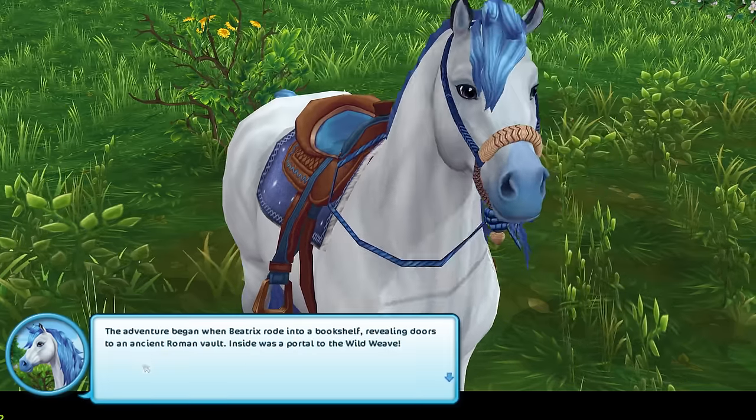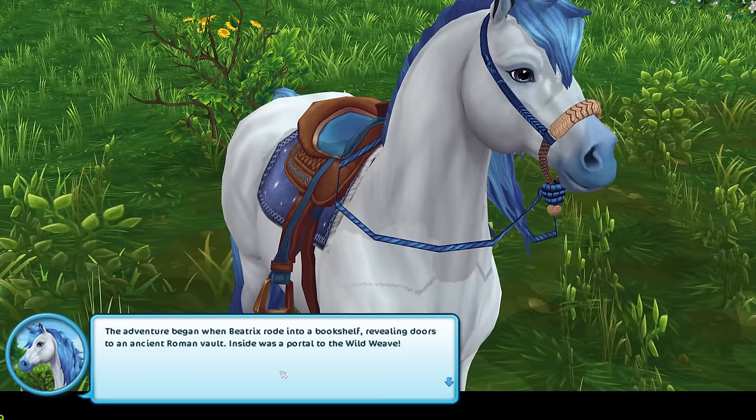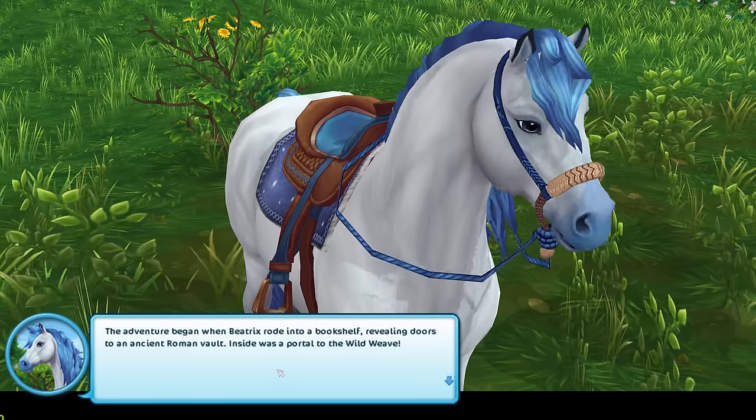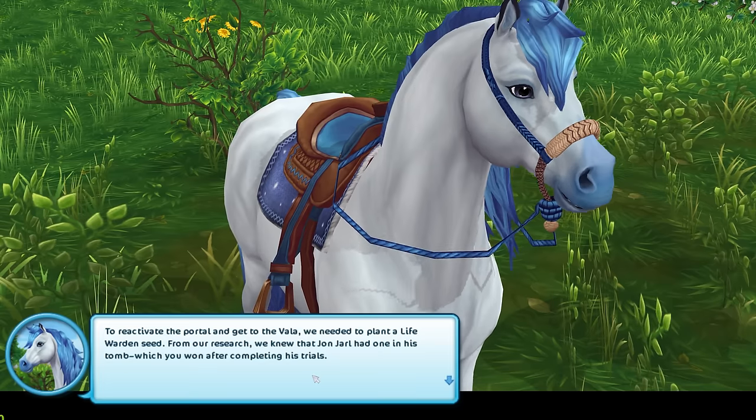Okay, so if we all remember, the adventure began when Beatrix rode into a bookshelf, revealing doors to an ancient Roman vault. Inside was a portal into the Wild Weave. To reactivate the portal and get the Vala, we needed to plant a Life Warden seed.